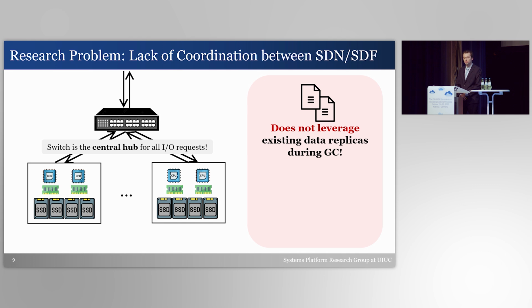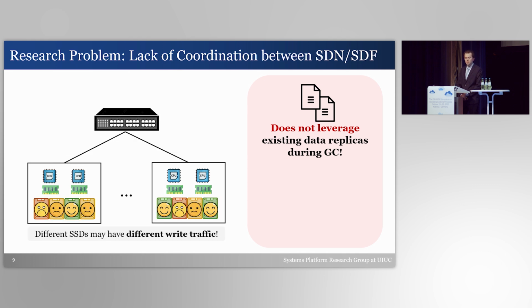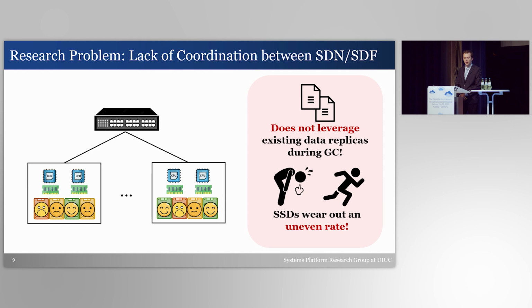the appropriate data replicas. Similarly, individual SSDs have wear balancing, but different SSDs may have different write traffic, leading to wear imbalances across SSDs in a rack. Ideally, we could leverage the SDN to expand wear leveling to rack scale and extend the lifetime of the entire rack by allowing the SSDs to wear out at an even rate.